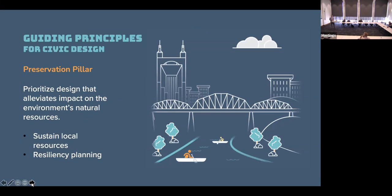We took the guiding principles of the Civic Design Center, the 10 principles of the plan in Nashville, and revamped them, focusing on a few important areas that maybe didn't have enough emphasis. The one I want to highlight today is in our preservation category or pillar. It's: prioritize design that alleviates impact on the natural environment's natural sources.